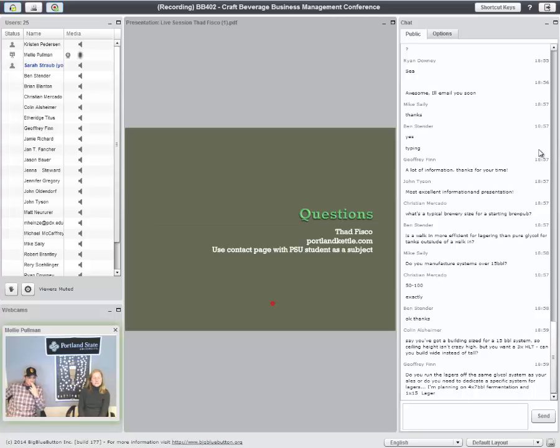So you've got a building size for a 15 barrel system, so ceiling height isn't crazy high, but you want a 3 by HLT. Can you build wide instead of tall? Yeah. We've actually, in San Antonio, Texas, we just commissioned a 15-barrel brewery in an 8-foot ceiling height. Oh, God. Yeah, crazy. On a mezzanine.